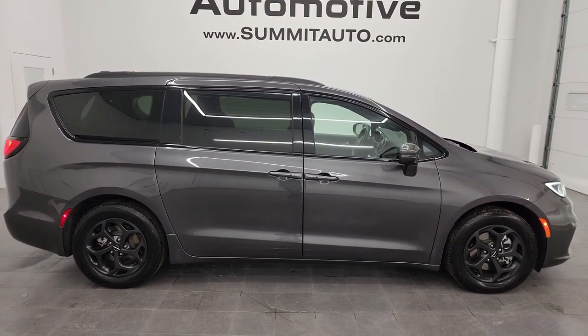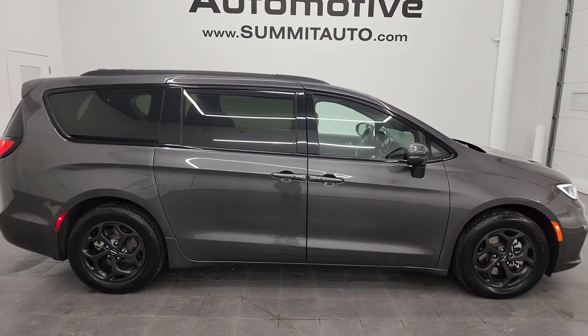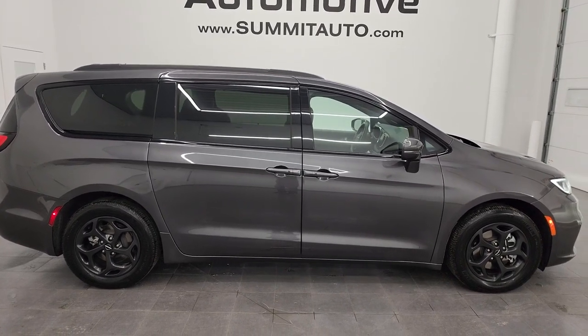We're super excited to help you with this ultra clean 2021 Chrysler Pacifica Hybrid Limited S Appearance Group in Granite Crystal Metallic.